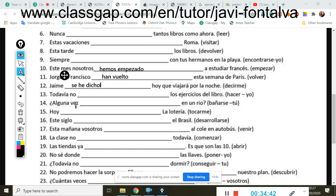If I say this, that means Jaime has told himself. Remember, se means oneself. So if you mean he told another person, then we use le instead, okay? So that's the difference between se and le. Se is always oneself, okay? It's reflexive. And le is one person to another, okay? So that would be Jaime has told him, her, today that he will travel at night. And this is the future, as you already know.